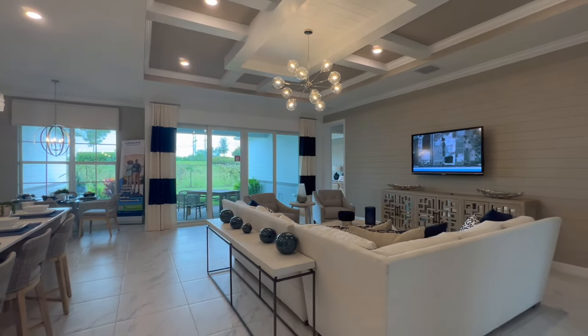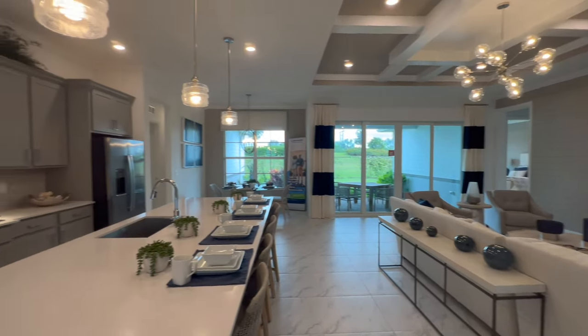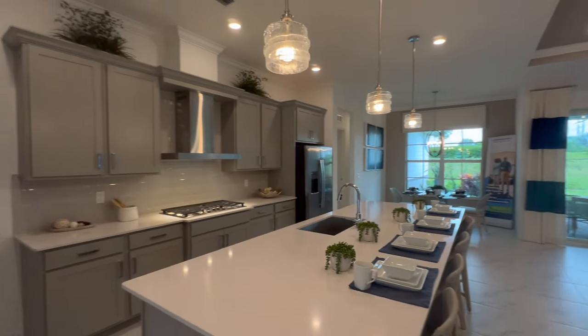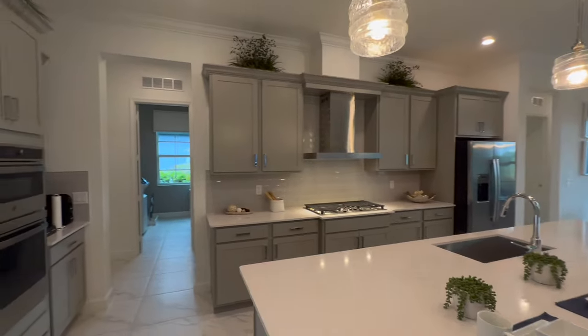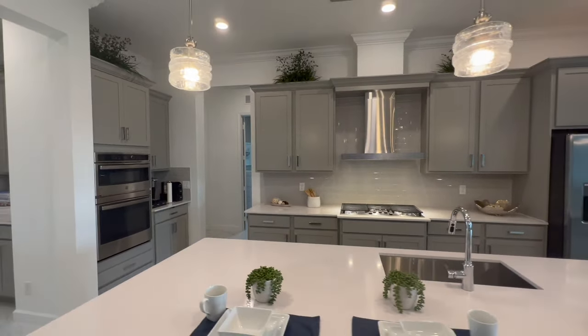And with this builder, you don't have to wait a year to build. They specialize in quick move-in homes, and I've been able to get clients of mine great deals on their inventory homes for sale. So if you want more information about those and you want to see more of their homes, you should reach out to me directly.